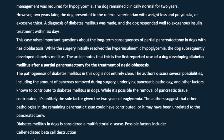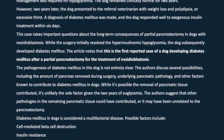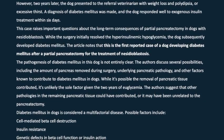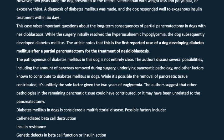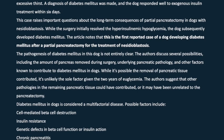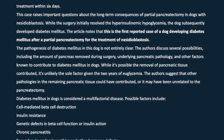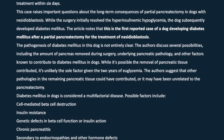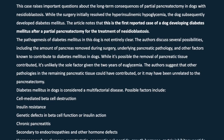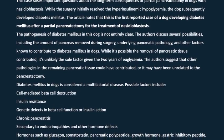The authors discuss several possibilities, including the amount of pancreas removed during surgery, underlying pancreatic pathology, and other factors known to contribute to diabetes mellitus in dogs. While it's possible the removal of pancreatic tissue contributed, it's unlikely the sole factor given the 2 years of euglycemia. The authors suggest that other pathologies in the remaining pancreatic tissue could have contributed, or it may have been unrelated to the pancreatectomy. Diabetes mellitus in dogs is considered a multifactorial disease.